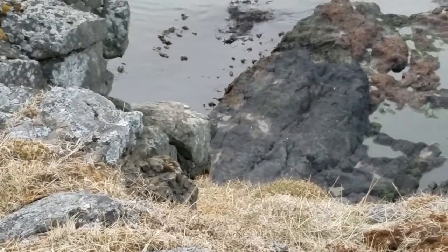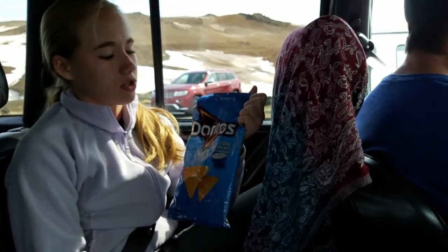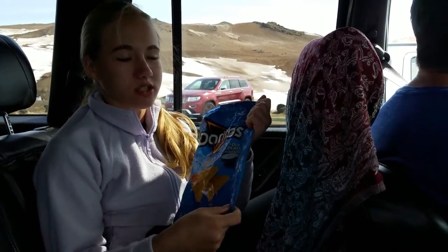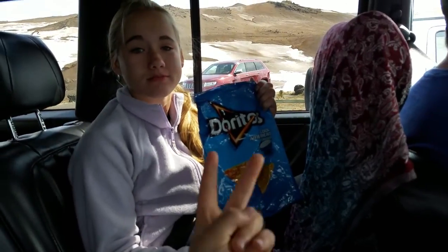In Iceland, apparently, Cool Ranch Doritos are called Cool American Flavor Doritos. Apparently, they think that we're cool Americans. Because we are.